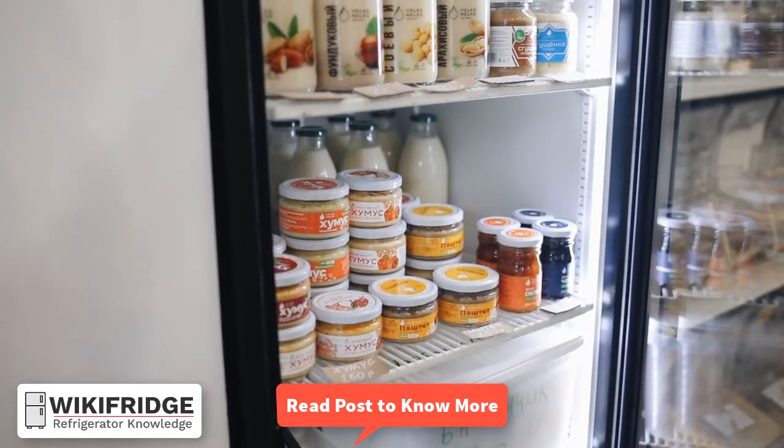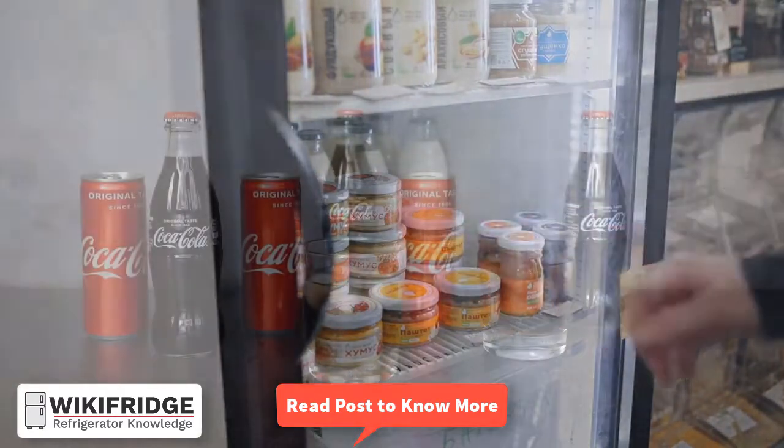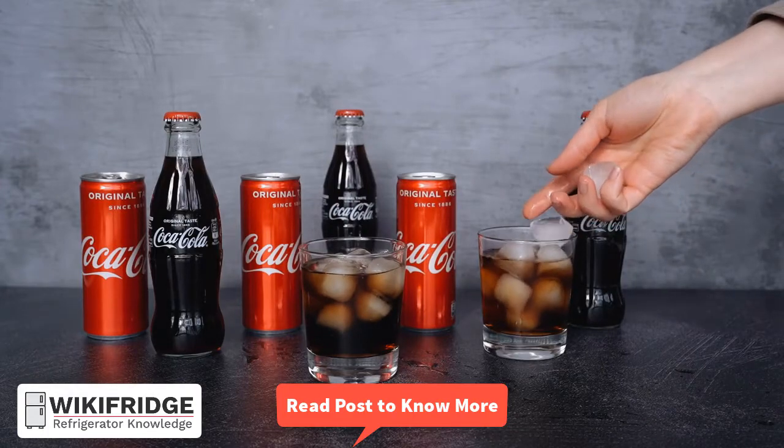Because there are a lot of benefits in these two types of fridge. When it comes to pricing, energy cost, maintenance, usability, and more, these are major issues to consider. These two types of fridge have many advantages and disadvantages.